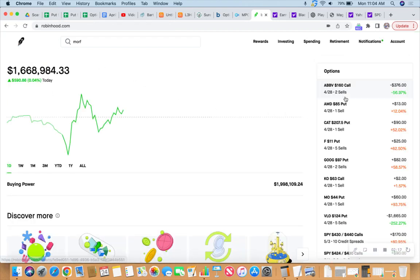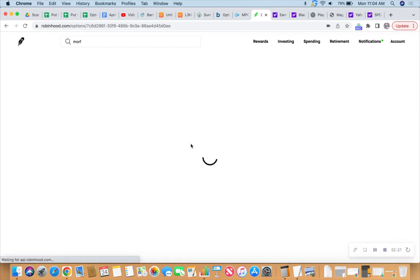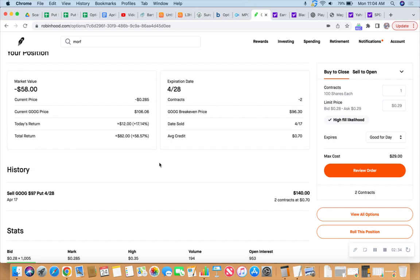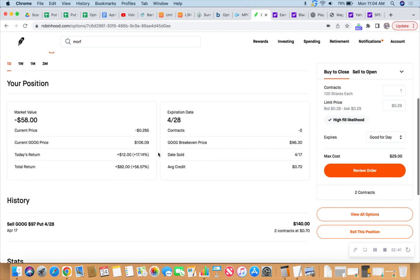Saw a few things on here that I'd like to manage right now. Here's one of them, the Google $97 put. Currently, Google's trading at 106, but they report tomorrow. It should be just fine, but I don't know. Why not just take the trade off? I collected $140 on April 17th, so that's just 1 week ago.